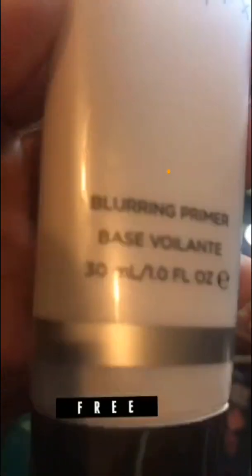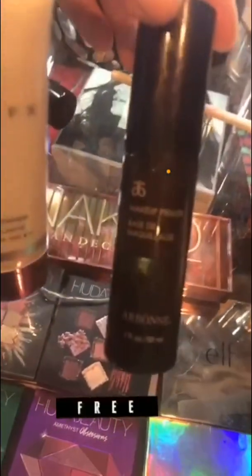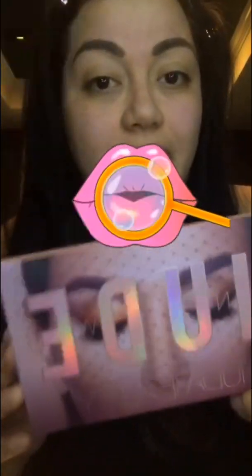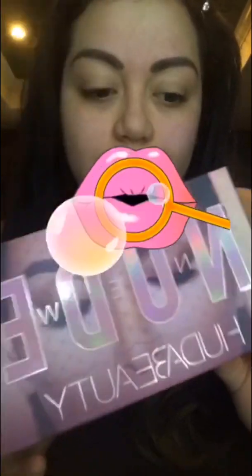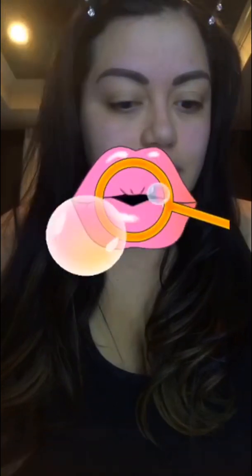This is actually the second time I'm using this primer, and the previous primer I used was Arbonne, and I had never found anything that competed with Arbonne, but this is becoming my new favorite. It's my nude Huda Beauty palette because I'm obsessed with it, but I want to switch it up because I haven't done anything different other than that palette in a hot minute.